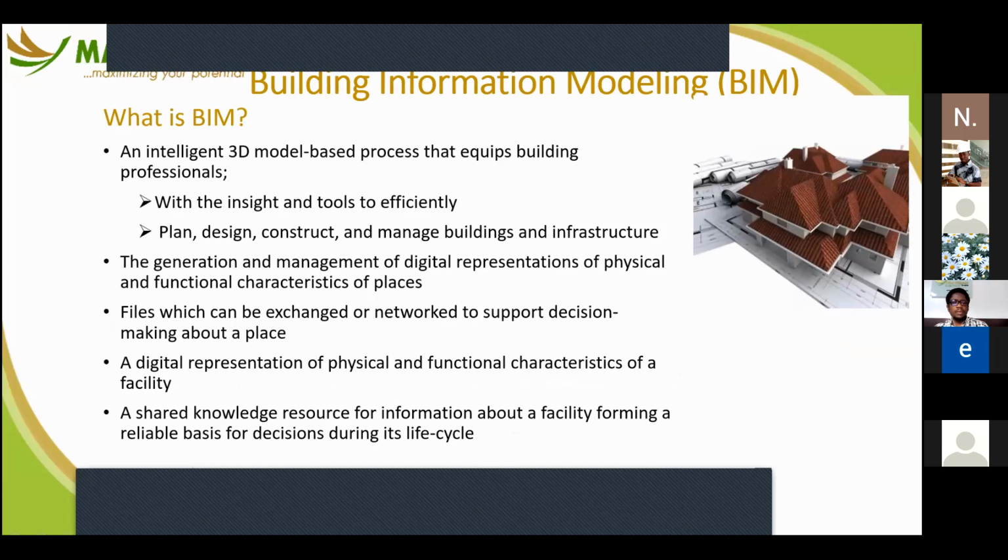The generation and management of digital representations of physical and functional characteristics of places. Files which can be exchanged on a network to support decision-making about a place. A digital representation of physical and functional characteristics of the facility. A shared knowledge resource for information about the facility, forming a reliable basis for decisions during its life cycle. If you deploy BIM from the design at handover, there is nothing much to hand over. You see that list of documents we are looking for, they're already built into the BIM database.